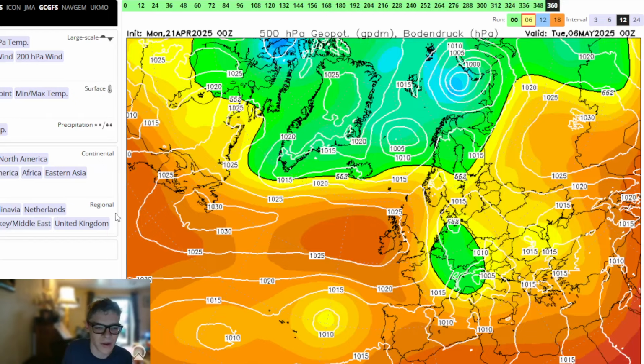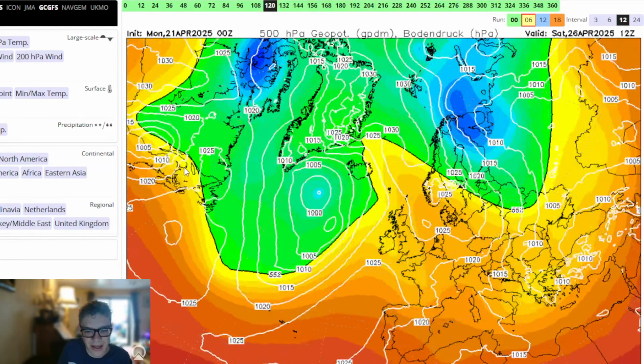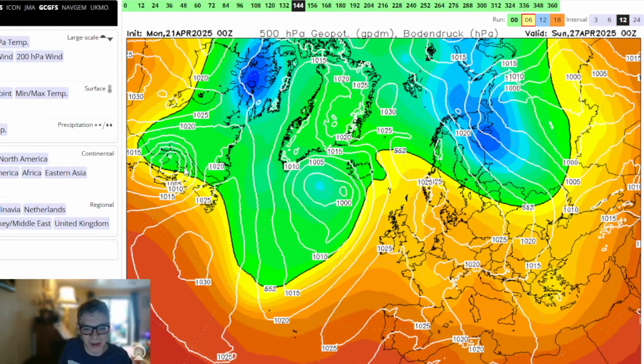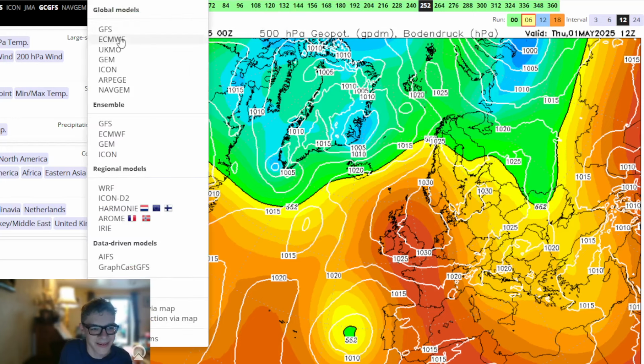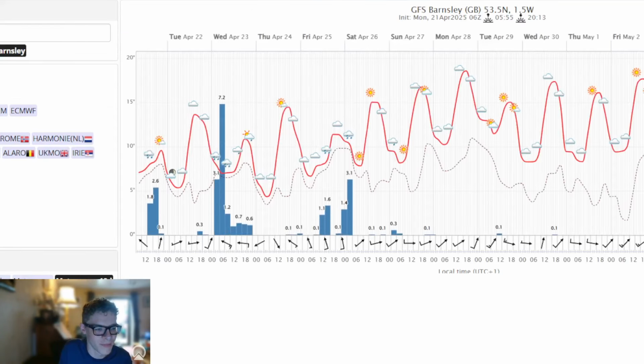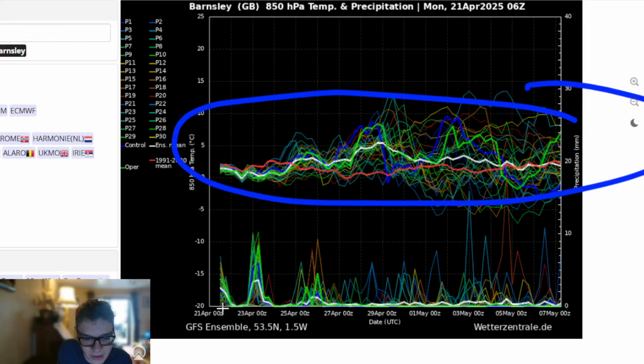It does look quite settled, quite dry, I would say. High pressure basically remains in control for the whole of the run. So we'll have to just see how things play out. So that's that one. So if we have a look at the ensembles for the GFS, you can see that we are looking above average pretty much for the whole run. Some of you probably enjoy that.